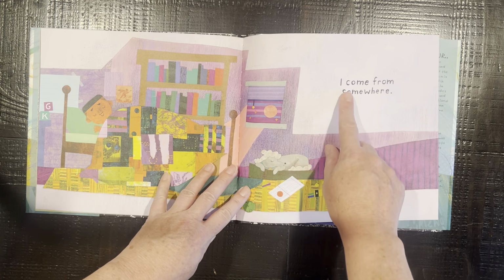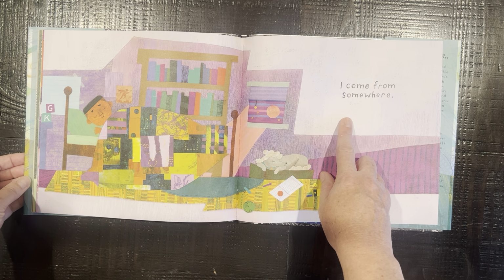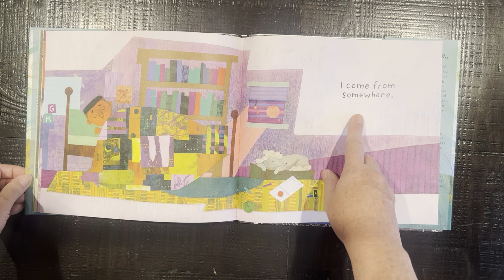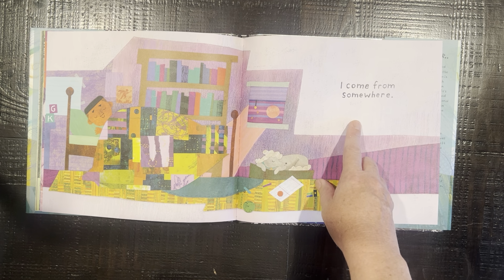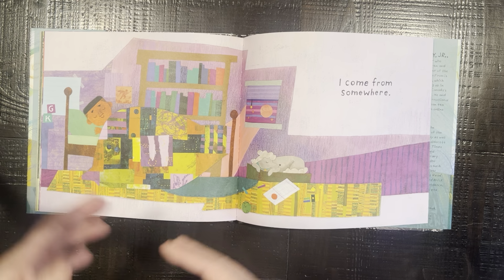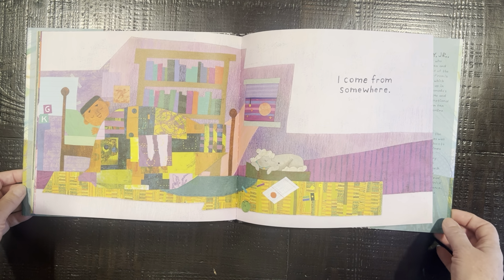And I really love this closing line, "I come from somewhere," which reminds me a lot of the important thing about Margaret Wise Brown. The whole thing, at the end of this poem, is that the important thing about her is that she lived. And so I like that it's just this: I come from somewhere. It doesn't matter where, but I'm important.